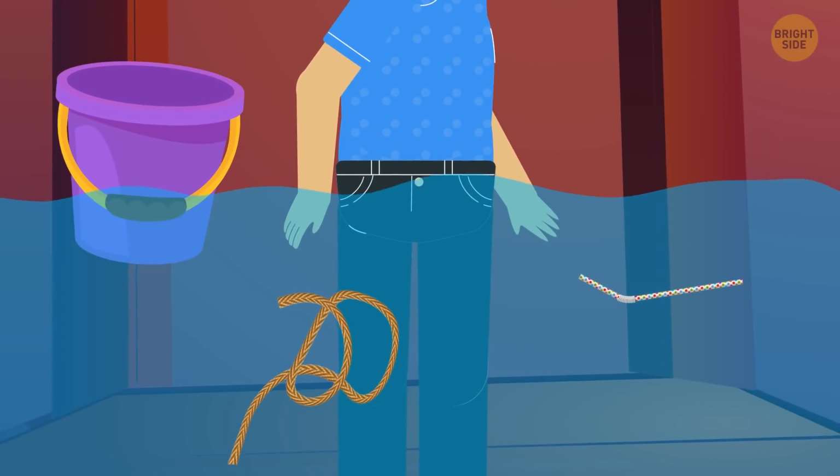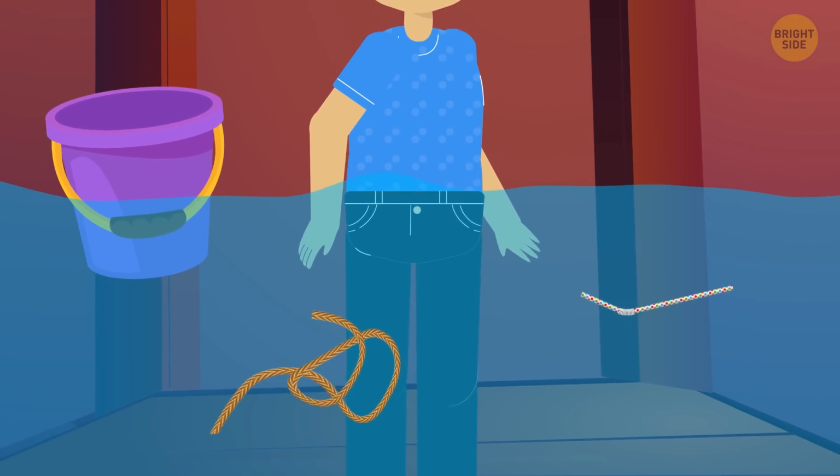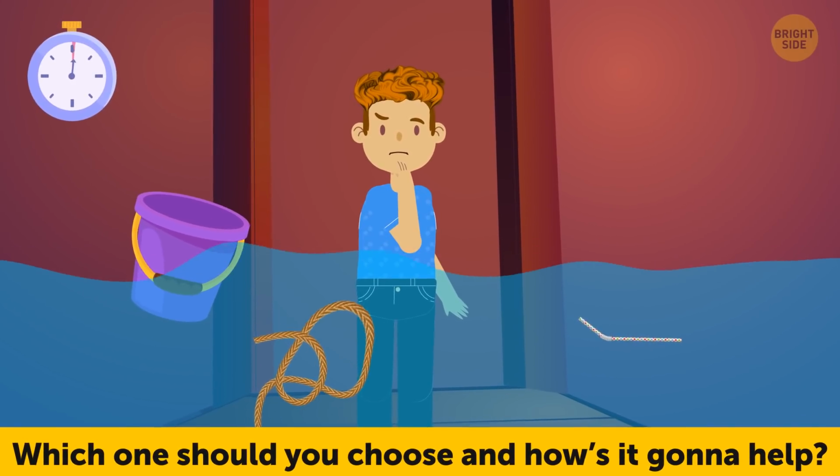You look around and find 3 objects: a straw, some rope, and a bucket. Only one of them can actually save you in this situation. Which one should you choose, and how's it going to help?